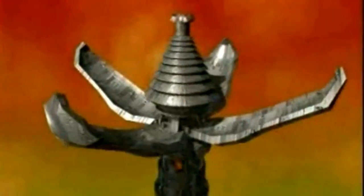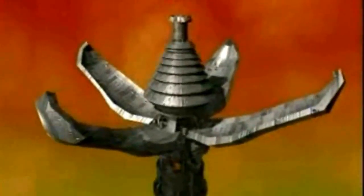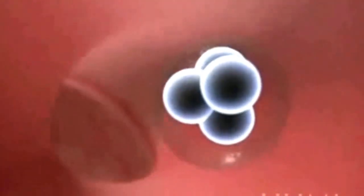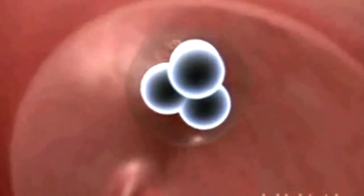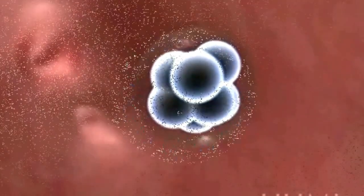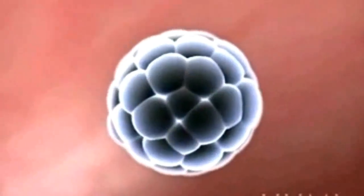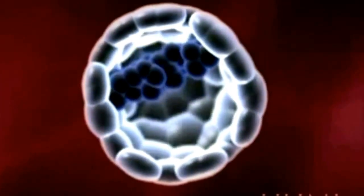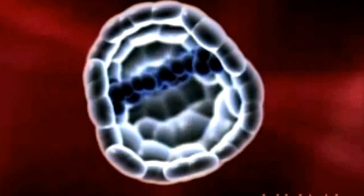Here's a sperm head. It is very complicated, like a little torpedo. It's got multiple layers to it to protect the DNA. And then it fertilizes the egg, and then the egg starts dividing: 2, 4, 8, 16, and so on. And finally it forms a little ball, and then inside the ball it forms a hollow structure. And inside the hollow structure it forms a flat sheet of cells that I told you about earlier.